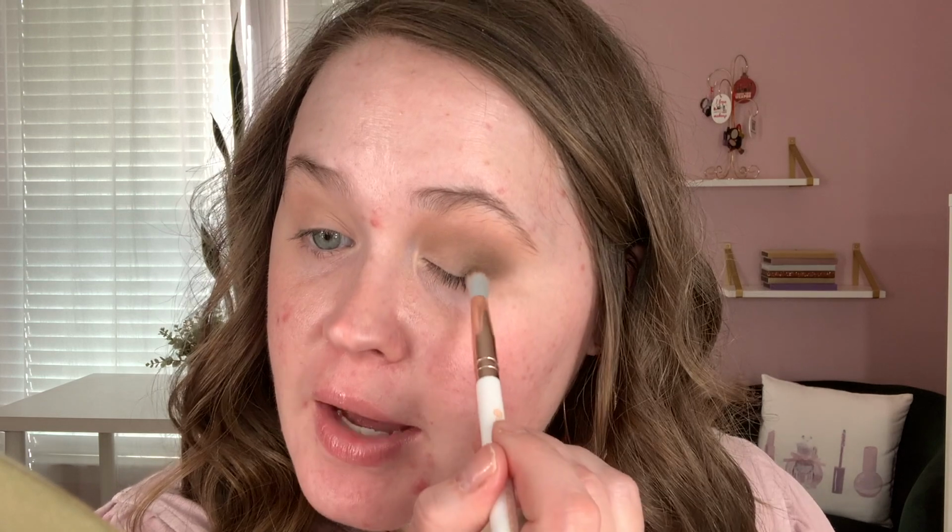Alright, so that's turning out a pretty cool tone. So I'm going to go ahead and dip into the dark brown in the Bronze This Way palette and see if we can warm it up a little bit. There we go. Yeah, that's a much warmer brown. I'm going to go back in with that original shade, make sure everything's nice and blended.